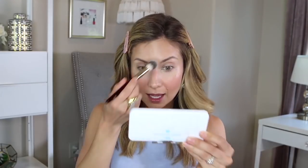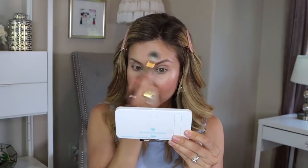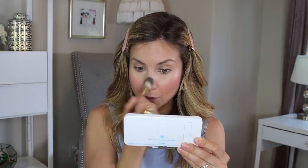Now I'm going to stick with this brush because I'm only powdering certain areas. I definitely want to powder the forehead because that gets shiny, and I want to powder the nose. I tend to get oily on my nose. And then I'm going to powder around the mouth. Now I'm going to powder around the cream products. I think you can put powder on cream products, you just have to be careful.